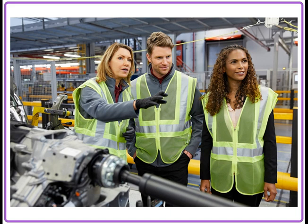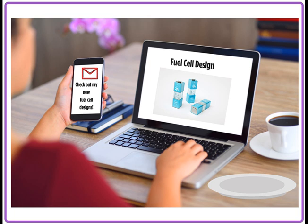Let's take a closer look at a typical day in Kelly's life as a fuel cell engineer. Today, Kelly gets into work at 9 a.m. after grabbing a donut at Dunkin' Donuts. She heads to her desk and opens her laptop. This morning, she is creating drawings of what the fuel cells will look like that will power the school bus.